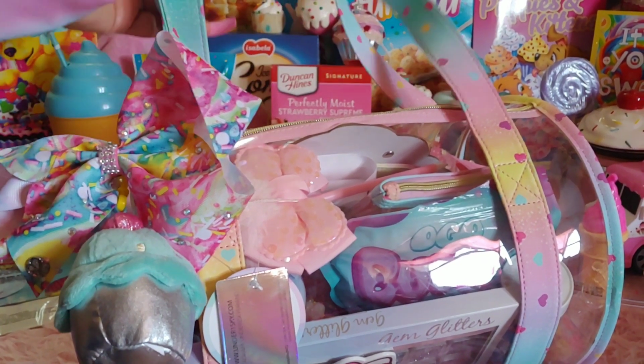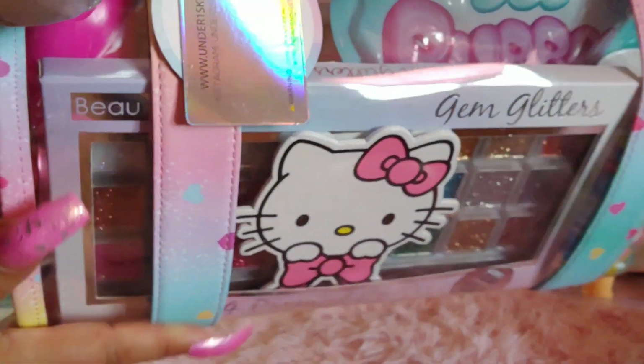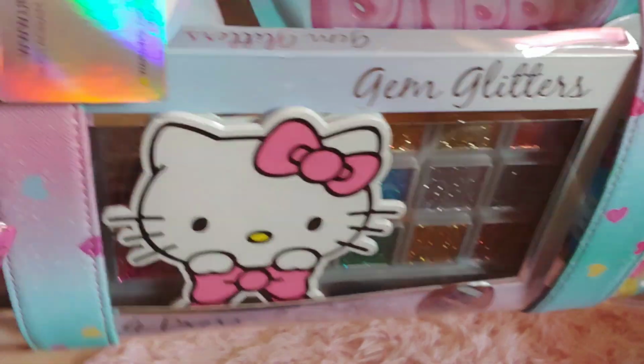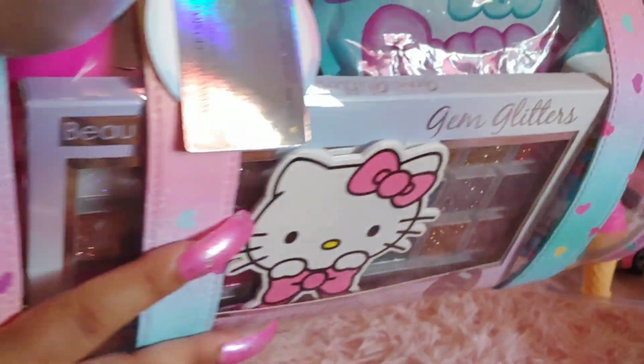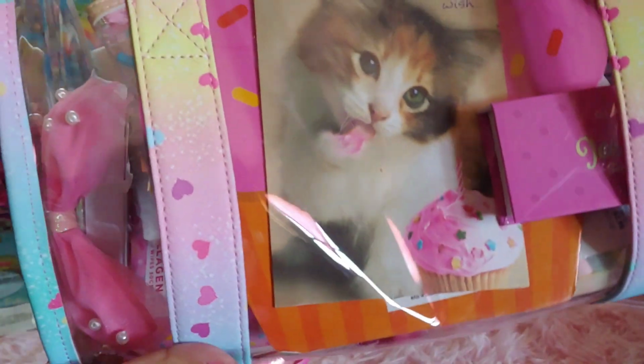I'm just going to give you an overlook on what it looks like. I put that little Hello Kitty, a little wooden decoration that I got around Christmas time for my family, inside my bags. It looks real pretty in there. And here's the side. Here's the other side right here.